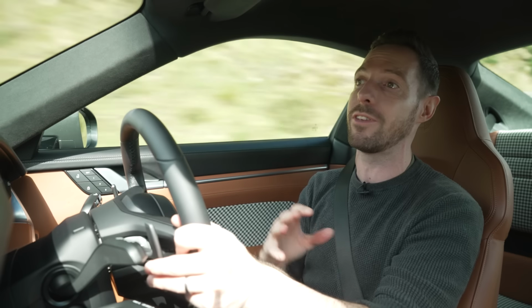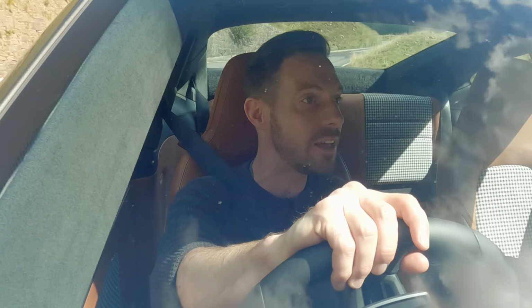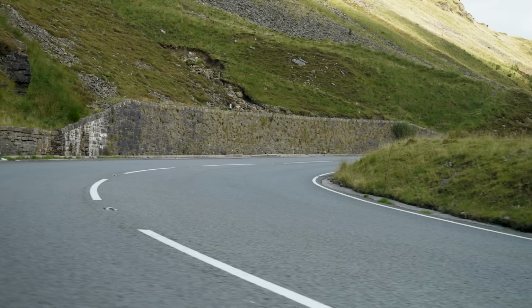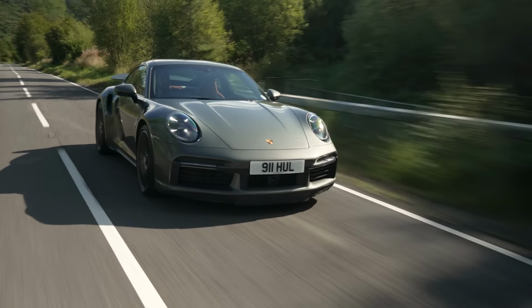It's not the sharpest, most responsive turbo engine going. I don't really mind. That's not really what I want from a 911 Turbo. I want that building boost, that shove, that thrust. And you don't really chase the red line in this car because you just want to get back into the torque. The PDK transmission is just pretty much flawless. It's so quick.